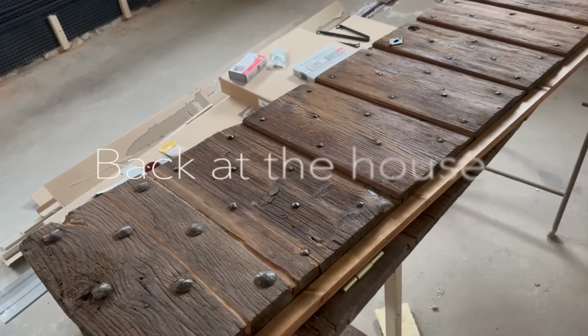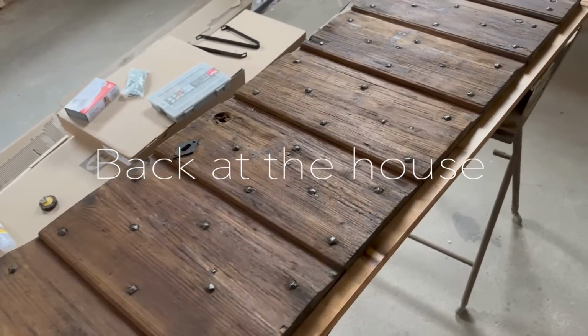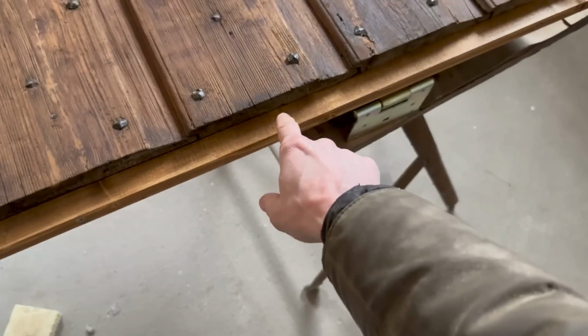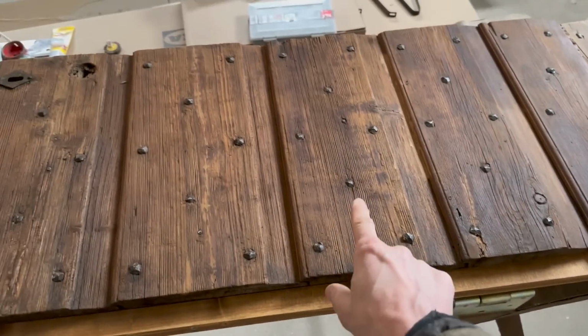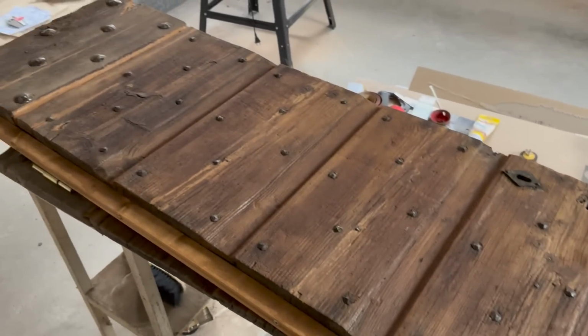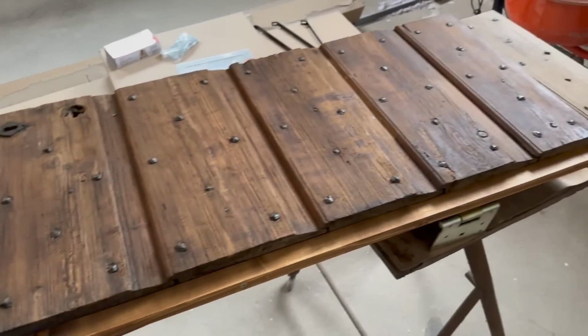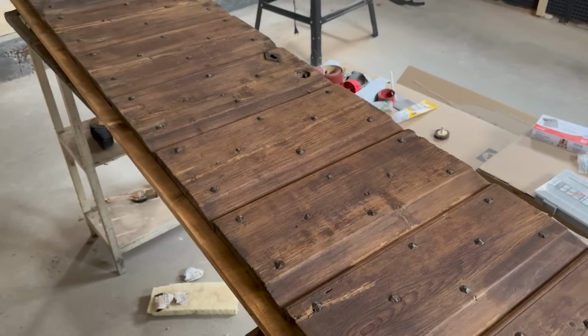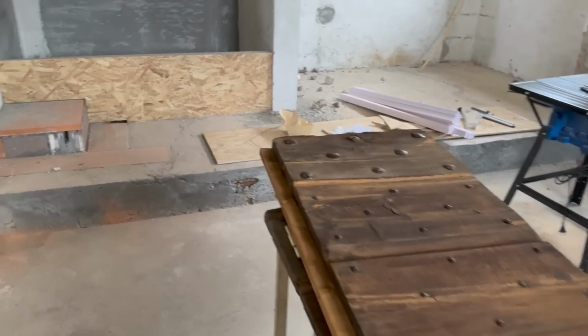So this is the door, and we'll see, we're most likely gonna do another layer on that. I'm not sure here. I'm quite happy with the shade that we have now on this. I'll speak to Anna about it when she's here tomorrow.